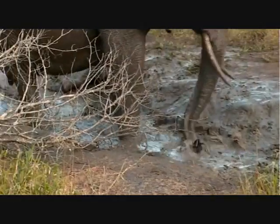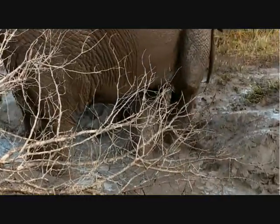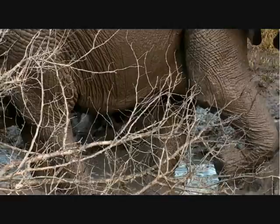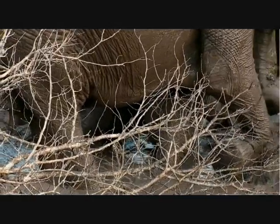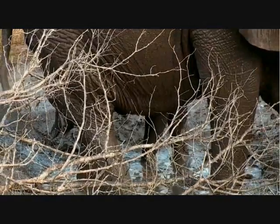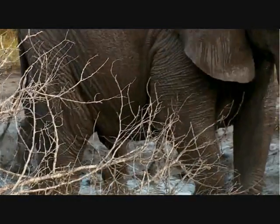If you look between her legs, he's literally sliding down on his belly. He's behaving like a proper noisy little boy. Boom! He just fell in from the top of the bank. Hasn't quite got the hang of walking on slippery surfaces yet.